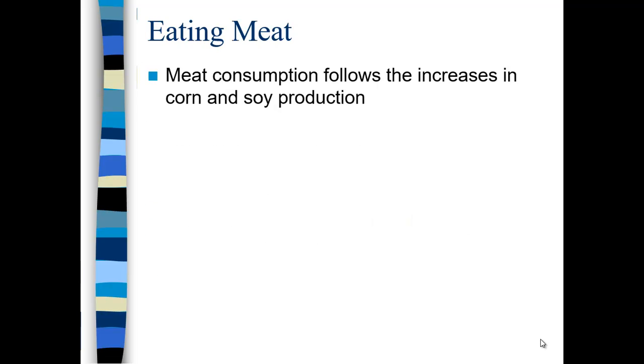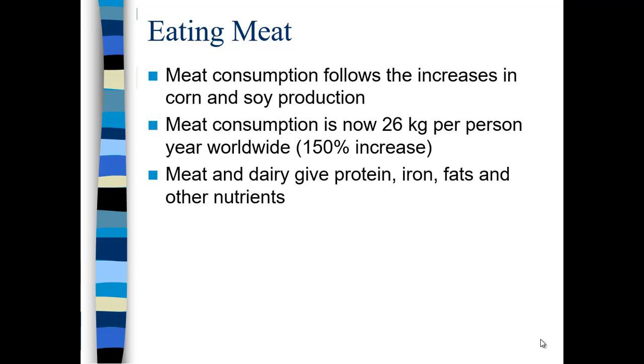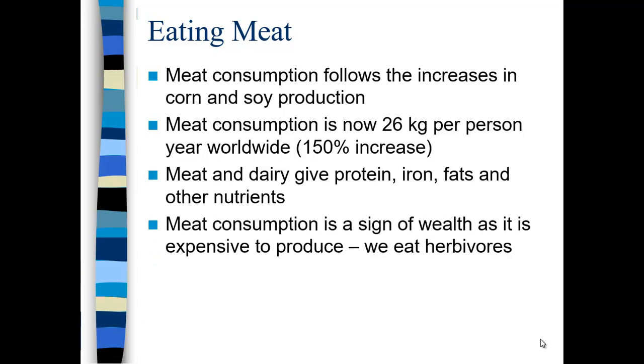Okay. And we eat a lot of meat, and meat consumption follows the increase in corn and soy production. It turns out that a lot of animals eat corn feed, eat soy protein, and so when you see those 2 commodity crops go up, then you'll see a lot more livestock production. And meat consumption is now about 26 kilograms per person per year worldwide, which is a huge increase. More and more people are eating meat. And meat and dairy products give important nutrition, protein, iron, fats, and other nutrients. And it's also a sign of wealth. It takes a lot of money to produce things that are higher in the trophic pyramid.